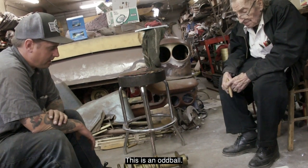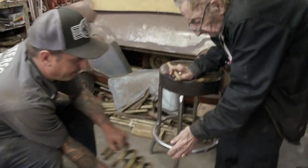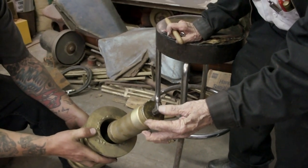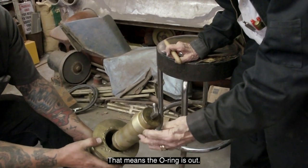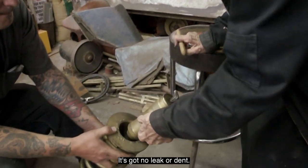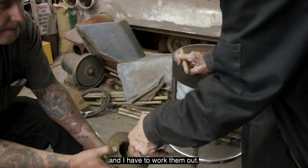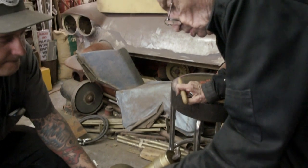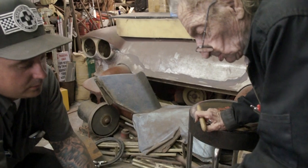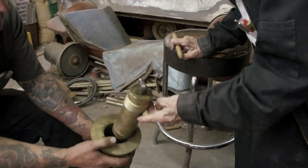This is an oddball. That's one of the first ones I had put in. It don't show no leak though, does it? No. That leaves the O-rings out. You got no leak or dent. Sometimes you'll get a dent in it, and I have to work them off. I used to have a guy to push in these. These are the ones that are perfect. Yeah, they're good ones.